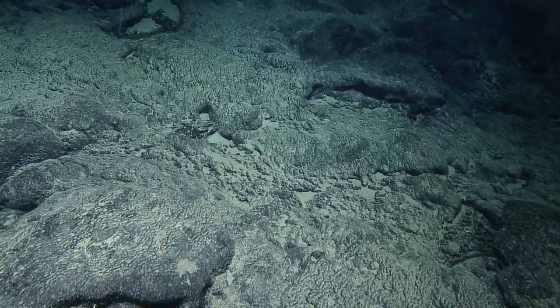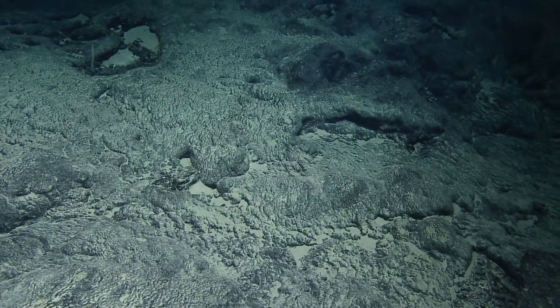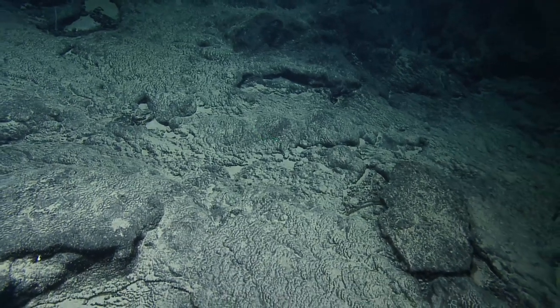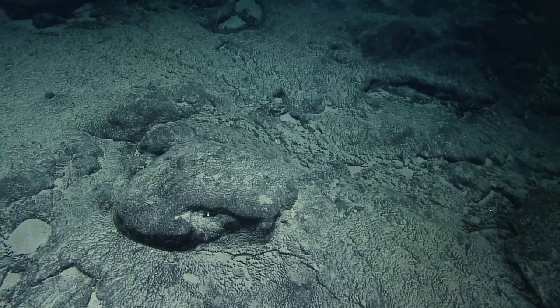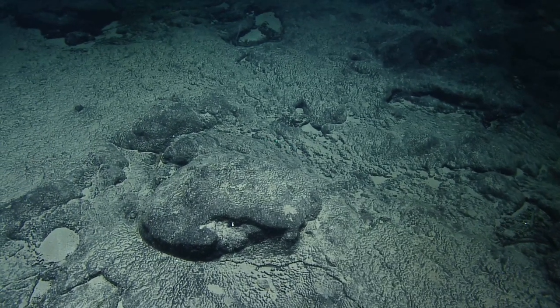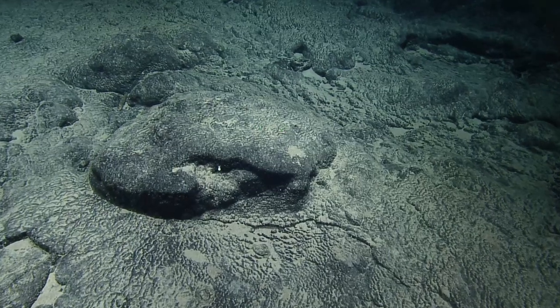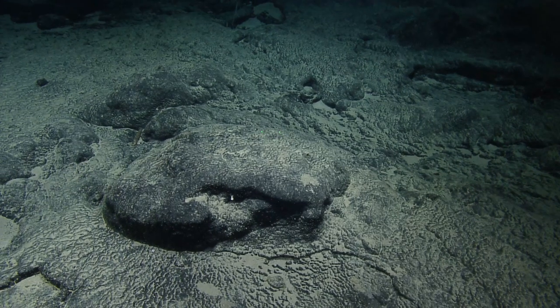If you have time, just back up half a meter. I just caught something out of the corner of my eye. There's a cup coral right here. Very small. Do your best. Go for zoom.